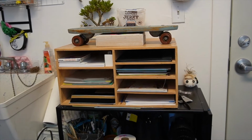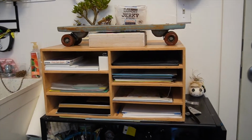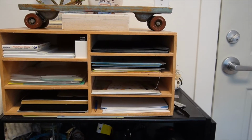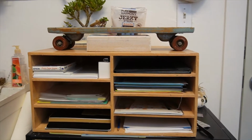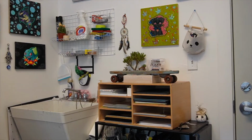This area is just where I mainly have all my paperwork, my paper to use for printing, and the stuff for my Cricut. It's probably the least used area in my studio, but it's a place where random things land.